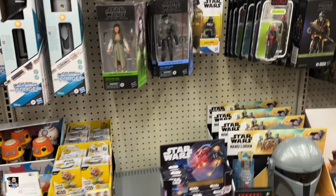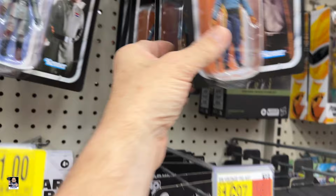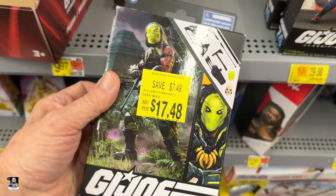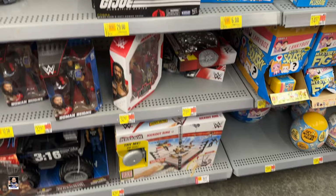Anything here? Nope. Nope. Nope. Nothing I'm needing. Landos. Kardashians. Oh, what is this? Cobra Shadow Tracker. I've not seen this one. That actually looks pretty cool. That is actually pretty neat looking. Maybe. We will see. Oh, we got some Superstars.